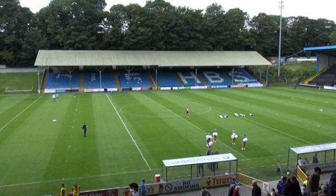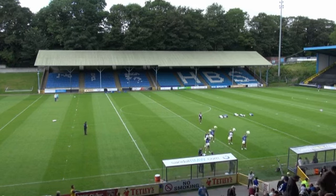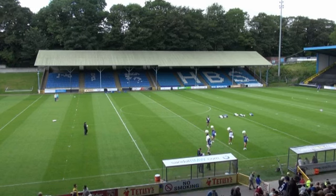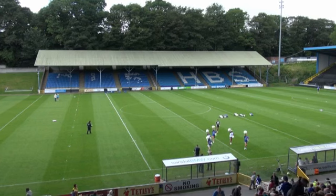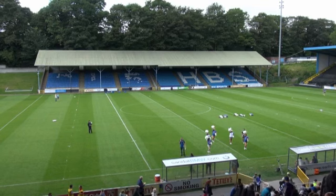On the bench for Halifax, number 14 is Paul Mennell. Number 18, Ben Johnston. Number 23 is Callum Casey. And number 28 is Jack Spencer. Three changes to the starting lineup for Rovers.